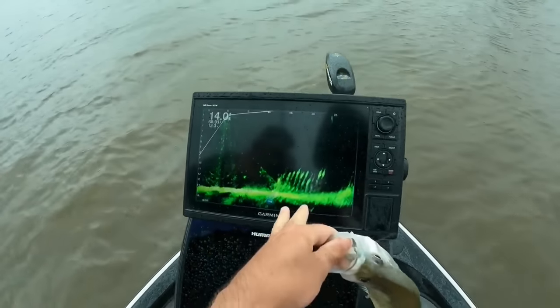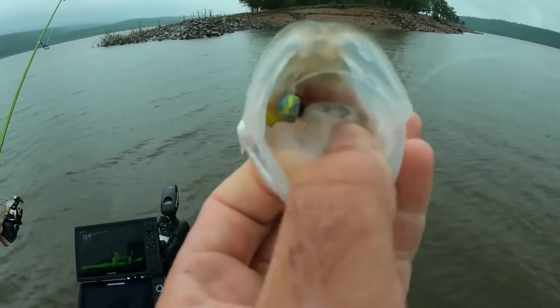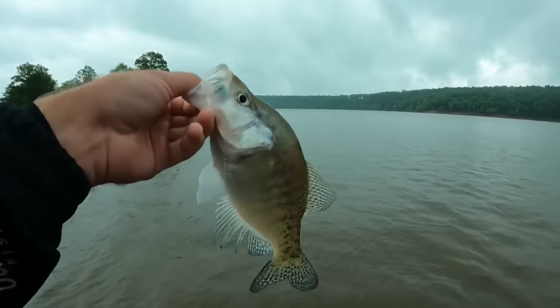I got this little brush pile right there. Had some fish hanging out on it. And that's a nice one, bigger than the last one. Nice white crappie. Choked it, got him on a black, blue, and chartreuse grub on a nappy looking jig head. I think it's nasty looking. Nice.